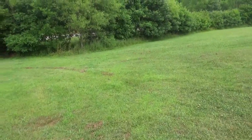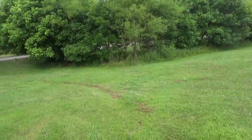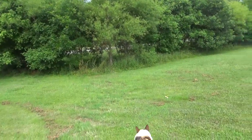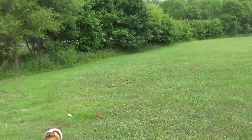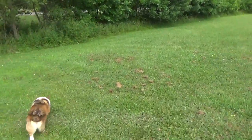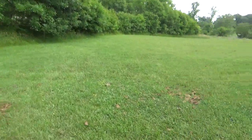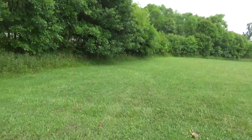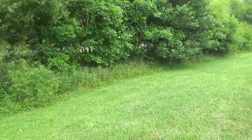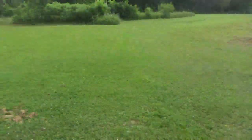So we're gonna have to put a garage somewhere. And I was thinking about, I can't remember how big the garage was. I think it was like 20 by 21 or something like that. No, 21 by 25, something like that. And then I was thinking about using that dirt and putting it over there.